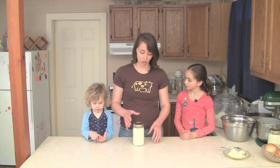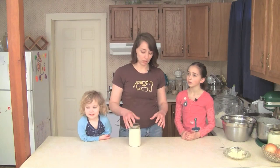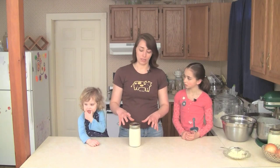The second thing that we're going to do with our whole milk is we're going to make yogurt. Now, this is a little more time consuming than making butter, but it's actually pretty simple. We're starting with a quart of whole milk, and what we're going to do is heat the milk on the stove until it's about 160 degrees. Heating actually helps with the process of the yogurt thickening and the bacteria creating that result.